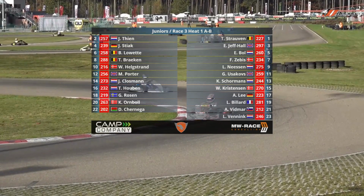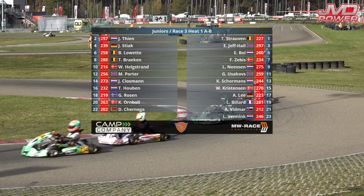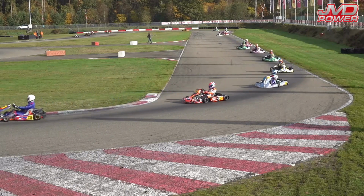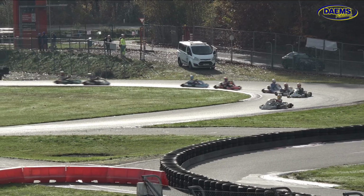7 minutes on the clock, plus 1 lap, and the red lights are ignited on the starting gantry. This is race 3 out of 24. We've got a total of 38. We've got junior second chance and senior second chance heats tomorrow morning.